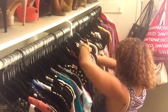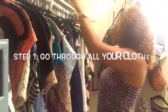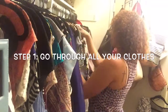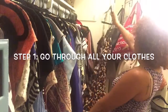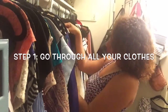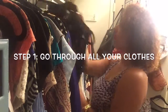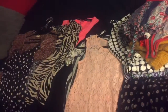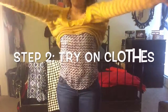Struggling to get clothes out, that's like the first sign it's time to clean out your closet. Frustrated? Me too. Don't you ever feel like your closet is a sales rack at a store? If you can't move your clothes, then you need to throw some out or give some away. So the first step is to just go through all of your clothes and pick out the things that you haven't really worn within the last month. And now you have a pile of clothes to try on. All right, let's get started.